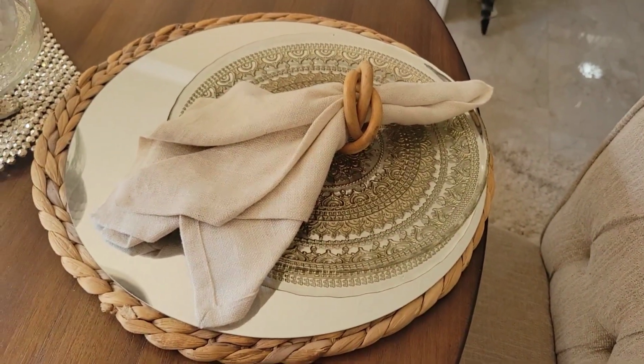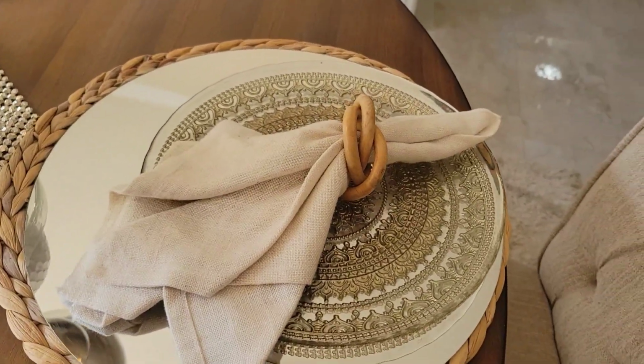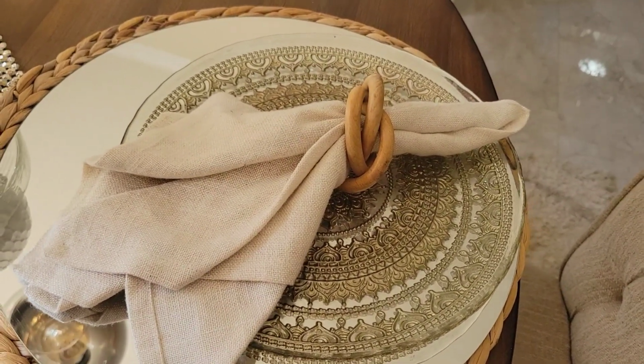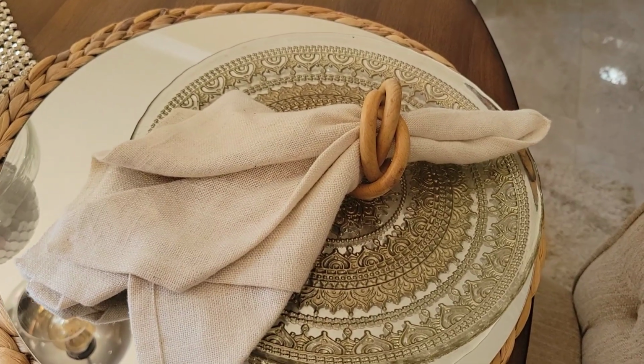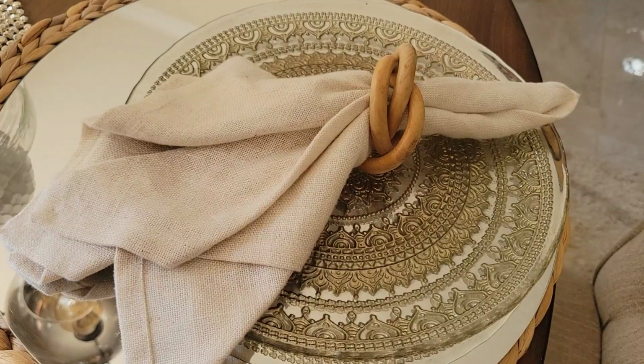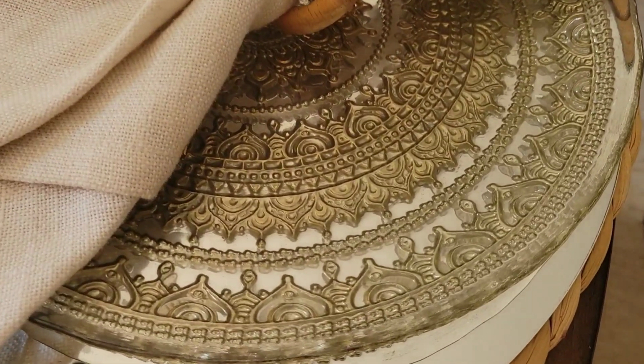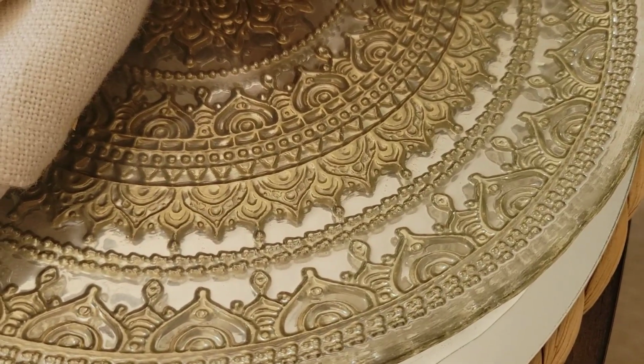This is my current table setting with a placemat from Kirkland's and a napkin from Pier 1, as well as the napkin holder, and the plate is actually from HomeGoods and it was a set of 4 for $12.99. I love the details on this plate. It is absolutely gorgeous.